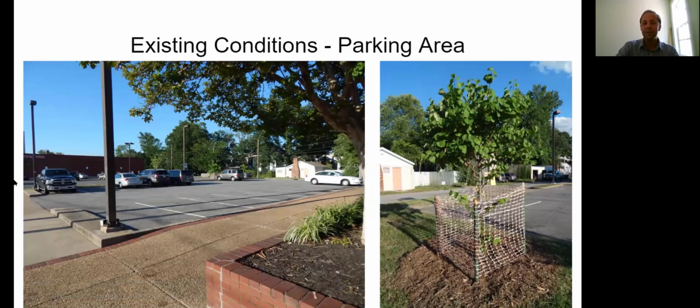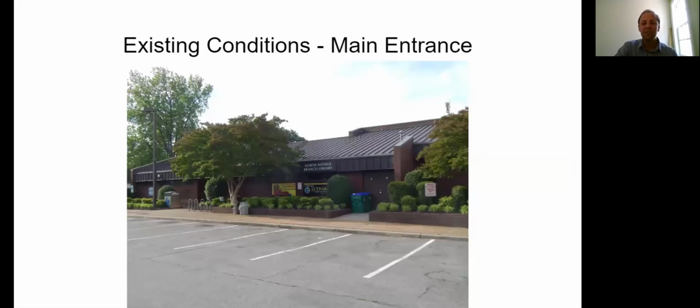trees. And like I said earlier, trees could help absorb stormwater, improve air quality, and also reduce the urban heat island effect. Recently, there were 3 eastern redbuds that were installed at the northern edge of the library parking area. And there's a photo of one of the young redbuds that were installed there. So some good things are happening there, but there's still a lot of opportunity there to maybe install some trees in the parking area. So this is another view of the main entrance.